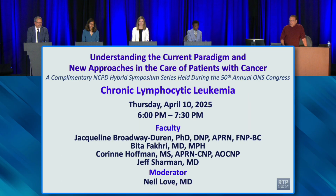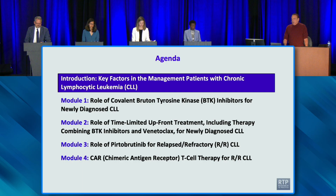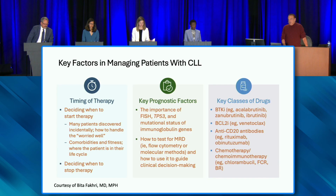So we're going to talk about CLL and particularly some of the new things that are happening. But just to get started, I want to provide a little bit of an overview. This is a slide from Bita that I wanted to start out with before we get rocking and rolling here.